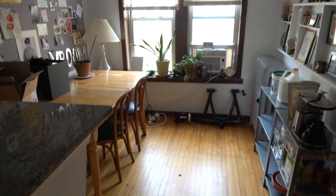Okay, let's see if I can get you a full shot here. Dining area, nice big space. Kitchen, also a very clean, remodeled, newer space. Back door leads out, down the back steps. Really a nice layout. Living room is terrific.